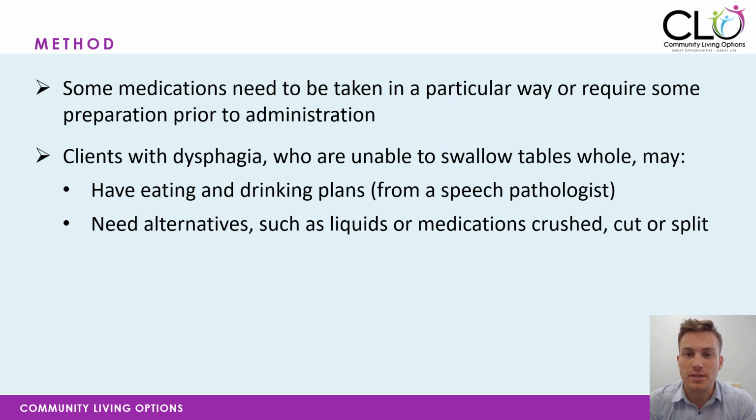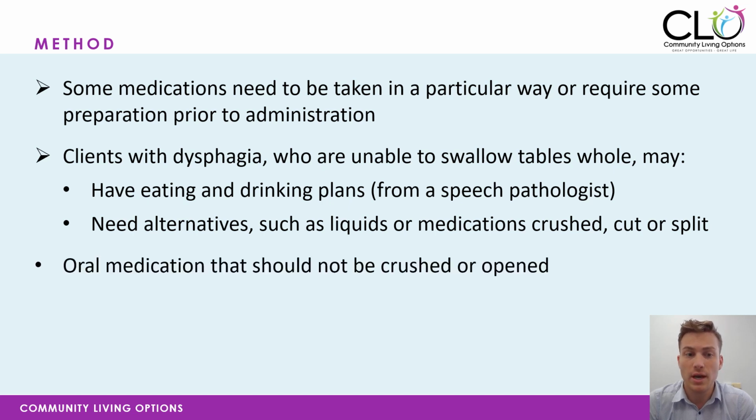So an example is a client with dysphagia who is unable to swallow tablets whole. They might have an eating and drinking plan, which might be put in place by a speech pathologist or a dietitian, and they may need alternatives such as liquid medication, or the medications may need to be crushed, cut, or split.